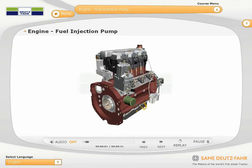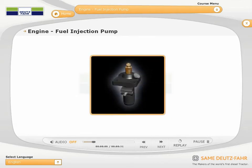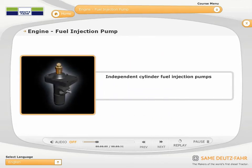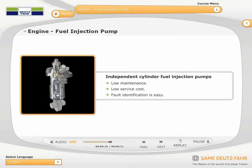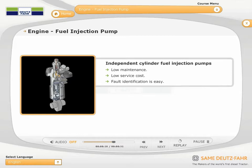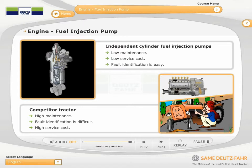Engine, fuel injection pump. Independent cylinder fuel injection pumps, low maintenance, low service cost, fault identification is easy. Competitor tractor, high maintenance, fault identification is difficult, high service cost.